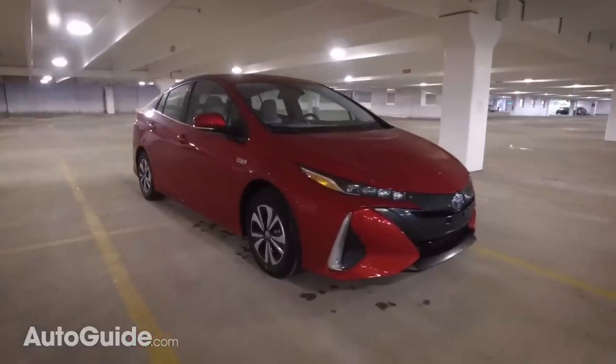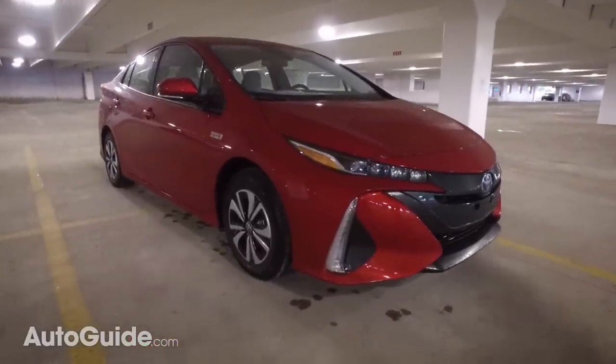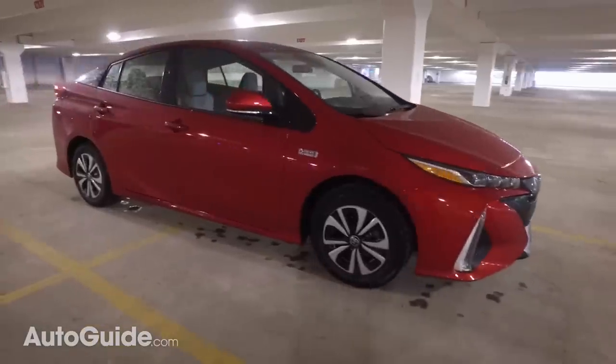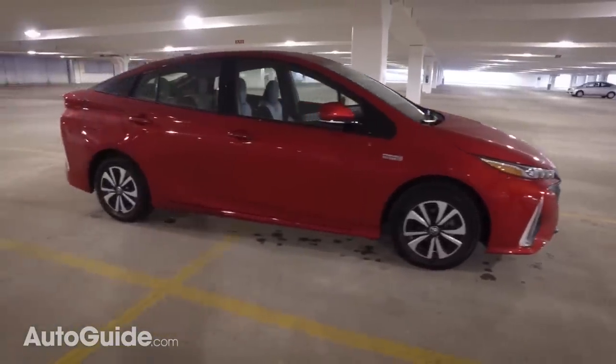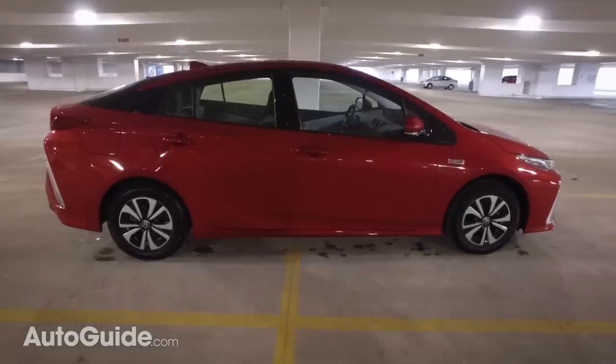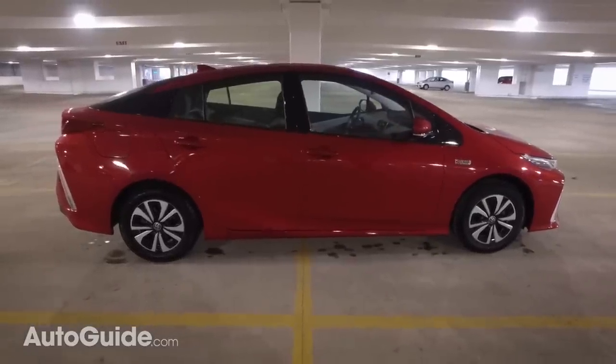One question for you guys. Is this a 21st century Aztec? Pontiac Aztec, of course, famously unattractive vehicle. Equating this one to a 21st century Aztec, is that too harsh? Is it that unattractive? I leave you with that question.